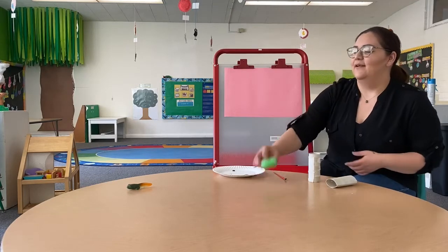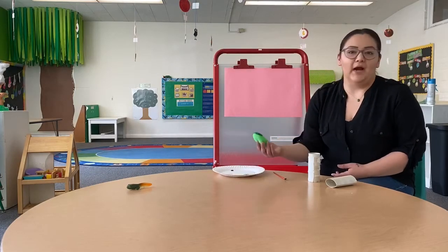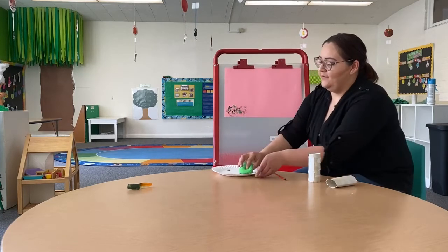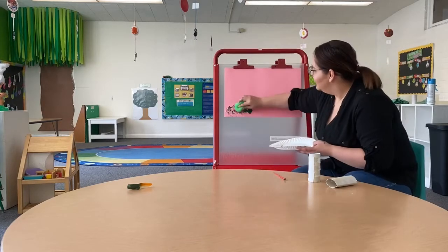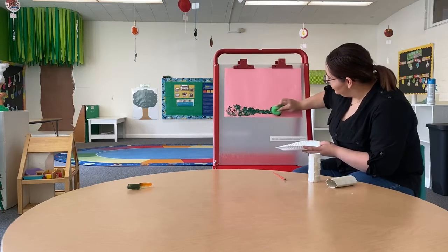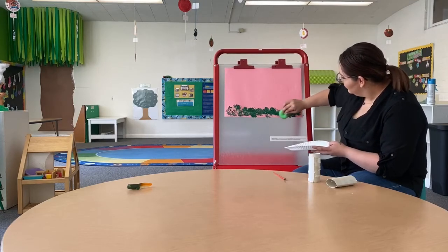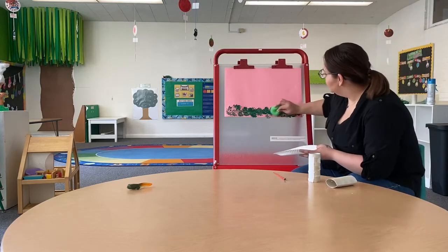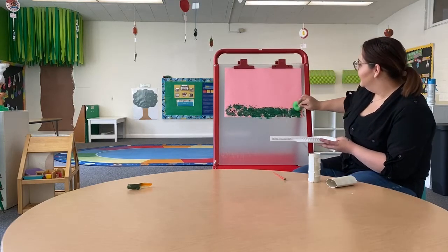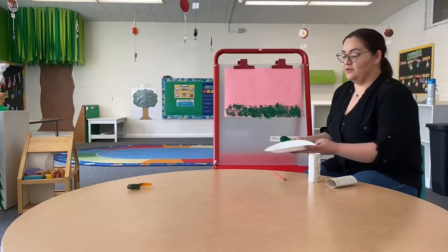Let's get started. So I'm gonna dip my sponge onto the green paint and I'm gonna make some grass for my bunnies, okay? I'm just gonna dab, dab, dab, dab, dab. I feel like Bob Ross. I'm just gonna dab, dab, dab some grass for the bunnies. Ooh, this is a noisy easel. What do you guys think? Is that enough? Should we add more? Okay, so there's our grass.